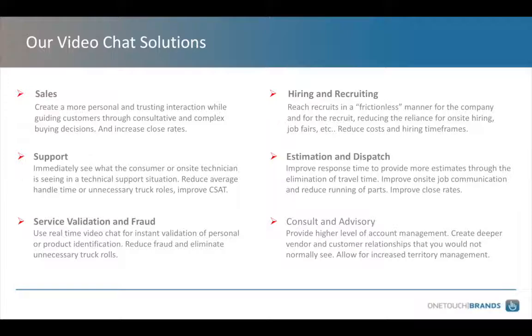Hiring and recruiting, thinking of being able to hire higher quality of people faster. So whether you have to ramp up your staffing for seasonal, whether you hire large numbers of people, doing virtual kind of job fairs, the ability to be able to see what a person looks like, are they going to represent your brand well, and saving supervisors time and money from not having to interview people that aren't qualified.